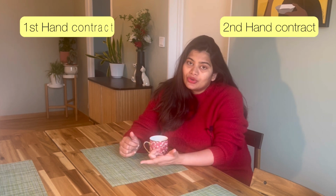And that is the main reason why you cannot get a house, why you cannot get a rental property for long term. You have to keep hopping every year. You have to keep shifting from one place to another place every year, which is really not something I would look forward to. As I said earlier, there are 2 types of rental properties that you can get in Sweden, through first-hand contract and through second-hand contract.